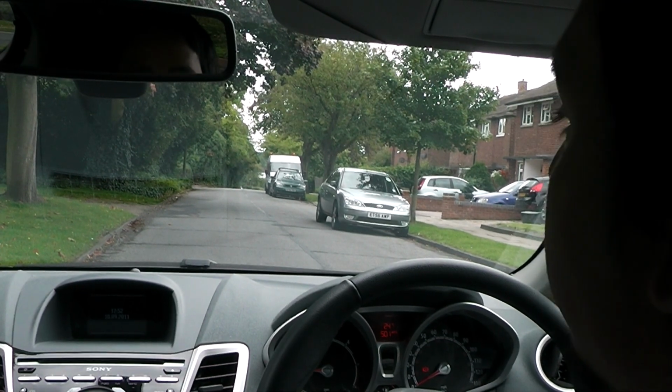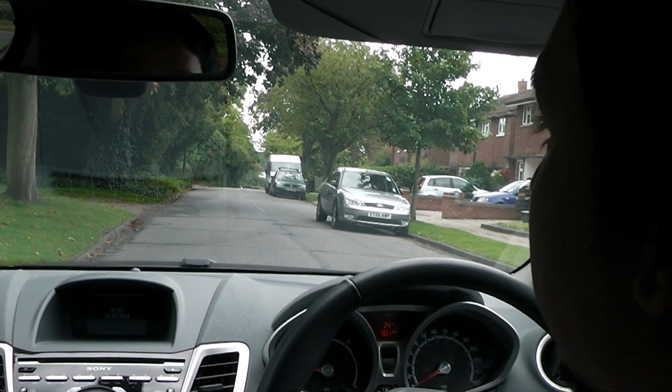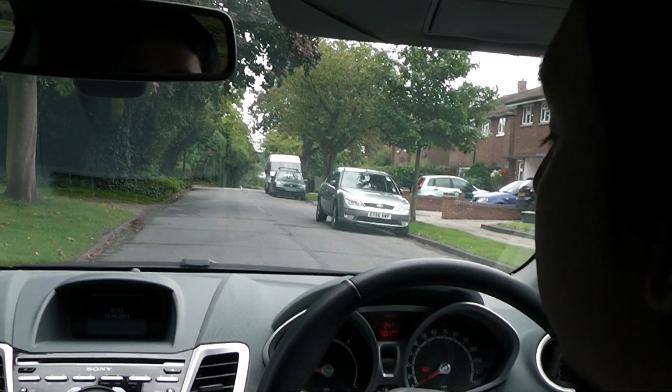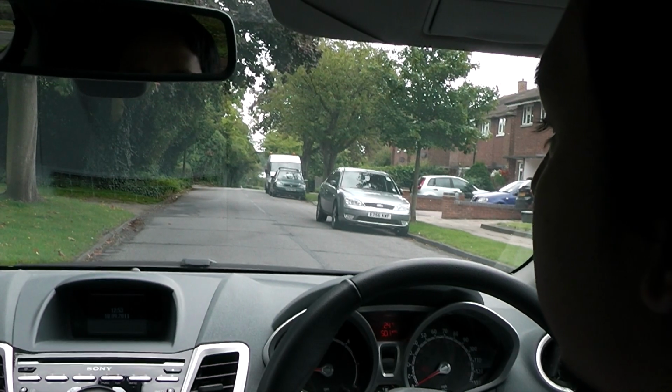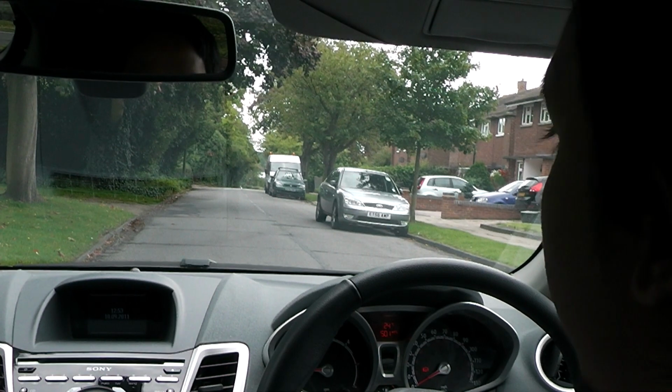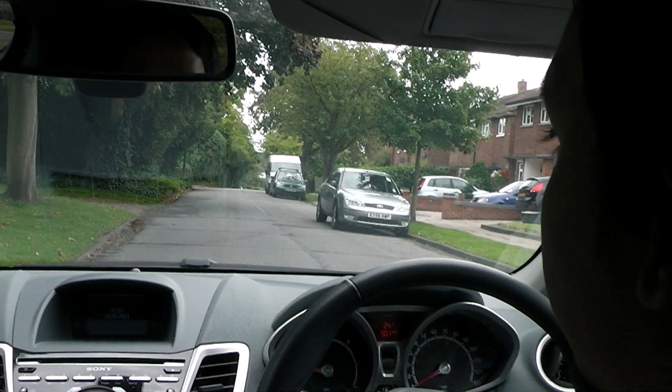If there were no parked cars here, it would probably be safe to take it up to 25. And if the road was a little bit wider, with none of these little openings here, it would probably be safe to do 30. That makes sense? Okay, I'm going to drive on when you're ready, please.